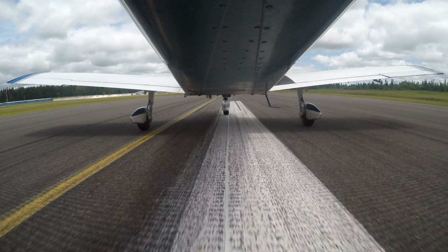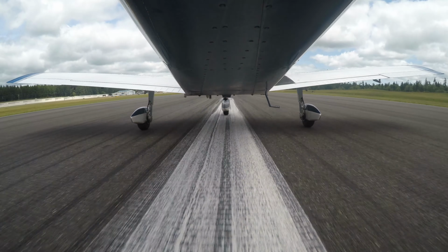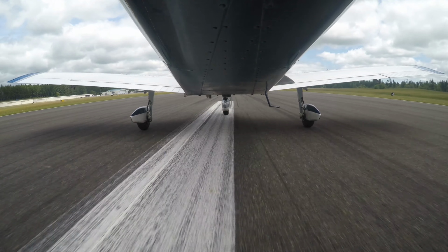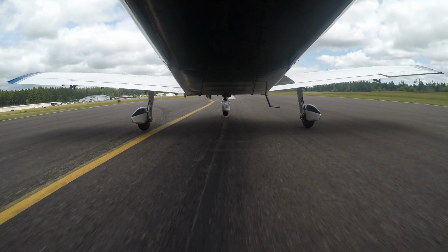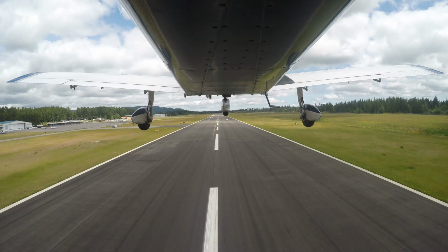At full power, maintain center line. Go for 75. There it is, and off the ground. Good. Hold 85.